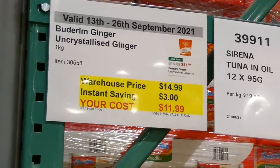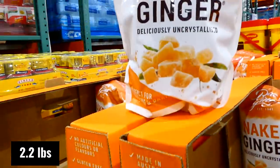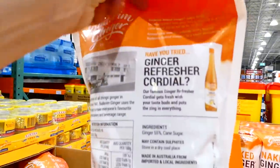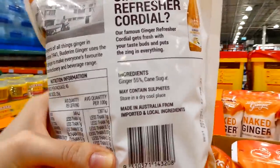Uncrystallized ginger is $3 off, down to $12. You get 1 kilo. These are the naked ginger ones, perfect for snacking and baking. They're farm to table, gluten-free, vegan-friendly, no artificial flavors, and nut-free. Sorry, but my camera for some reason is going in and out of focus. They are 55% ginger and then cane sugar.